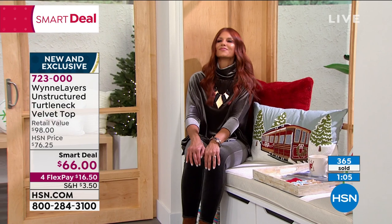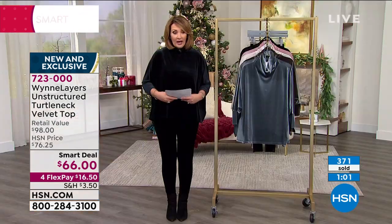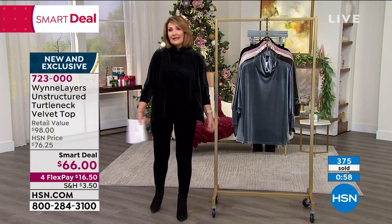Look at how great it looks with Sonia's legging, by the way. You can do the whole outfit. That legging is available in the dark olive. We have the legging in burgundy. We have it in black. And the legging is only $53. If you'd like to pick that up, it's $674,608. What a really fun, easy outfit.